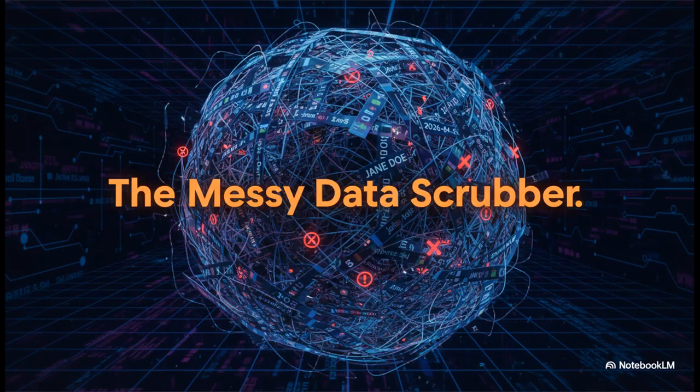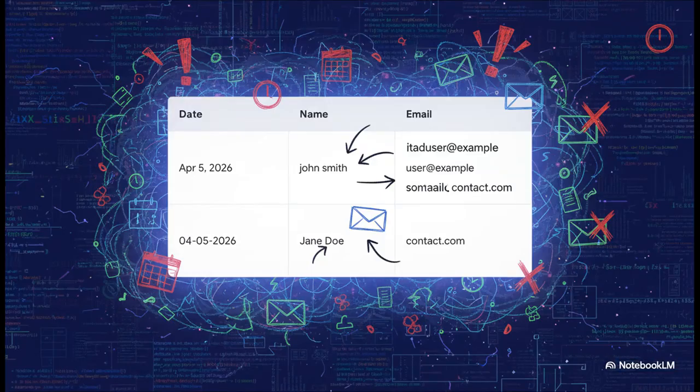First up, we have a problem that I guarantee every single person watching this has dealt with: cleaning up messy data. You know, stuff you've exported from another system, or maybe some raw survey results. Okay, so here's our before picture. Just look at this chaos. We've got inconsistent dates, names in all sorts of lowercase and mixed case formats, junk email addresses, you know the drill. Cleaning this up manually would be incredibly tedious and just begging for errors.